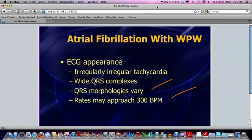All right, so AFib with WPW is the deadly rhythm that WPW patients get. Stay away from AV nodal blockers. When in doubt, just shock them. It's a great way to go.